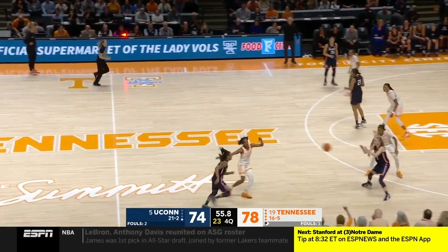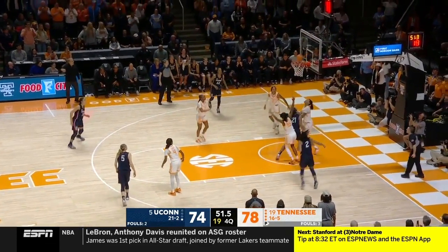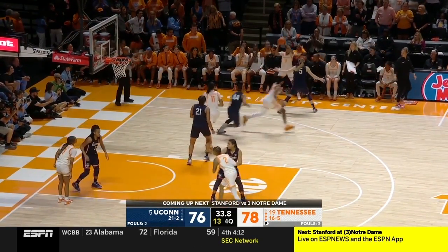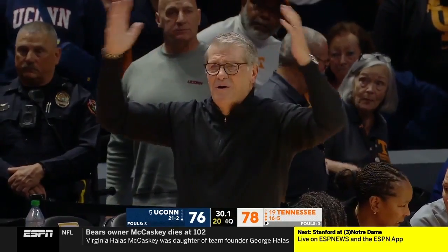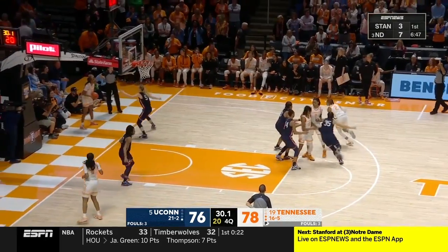Inside of a minute to go. Tennessee by 3. Arnold lost the handle. Finds Strong who lays it in. Beckers on her. 33.8 to go. Inbound goes to Spearman. 9 to shoot and a foul. You don't want to give that extra time. No. Next year they have the number 2 recruiting class in the nation.